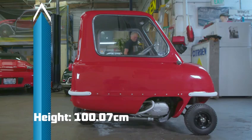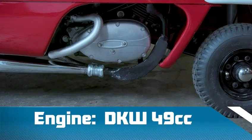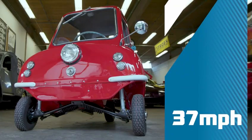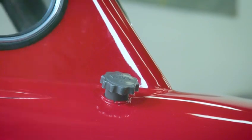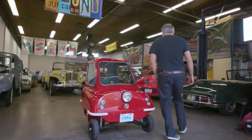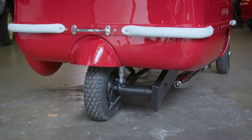At just 1 metre high and less than a metre wide, this really is a truly minute machine. The P50 is powered by a DKW 49cc engine and has a top speed of 37 miles per hour and 4.2 horsepower. It's a one-seater, one headlight. I also love how it's 3 wheels. So the back wheel is the one that is driving it with a chain from a little moped engine.